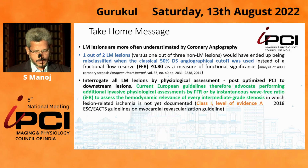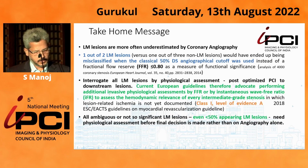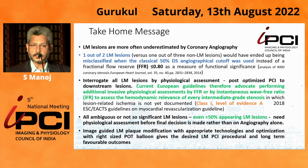The current European guidelines indicate a class 1, level of evidence A recommendation for physiological assessment by FFR or iFR. So all ambiguous and not so significant lesions, even less than 50% diameter stenosis, appearing angiographically as left main disease should need a physiological assessment before a critical final decision is made, rather than basing a decision on angiography. And subsequently, when you do the left main PCI, you should have an image-guided optimization with the various technologies that we have available, with optimized balloon use, for a desired left main procedural as well as long-term outcome. Thank you for your attention.